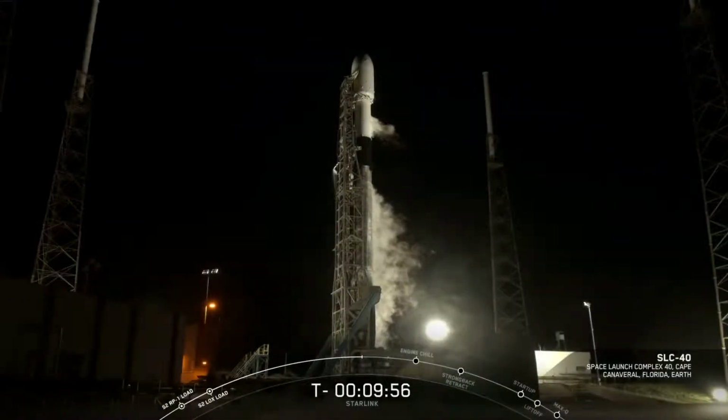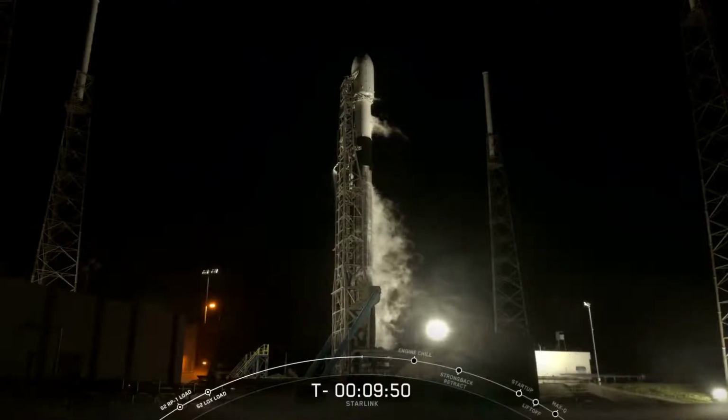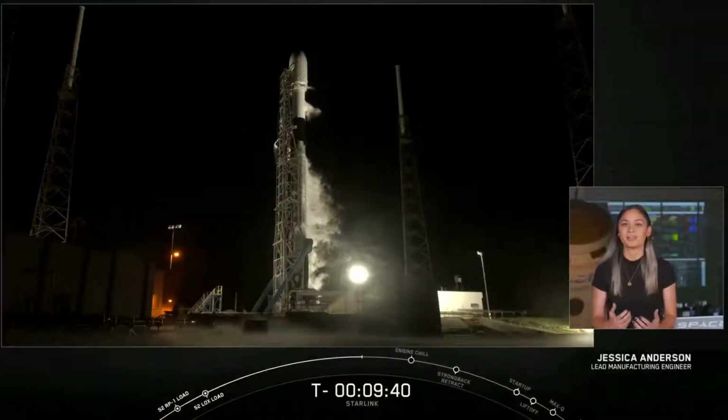It is Wednesday, June 3rd, and you are looking at a live view of Falcon 9 as it awaits its 9:25 p.m. Eastern Time launch from Cape Canaveral Space Launch Complex 40 in Florida. Hello from SpaceX headquarters in Hawthorne, California. My name is Jesse Anderson, and I'm a lead manufacturing engineer here at SpaceX.